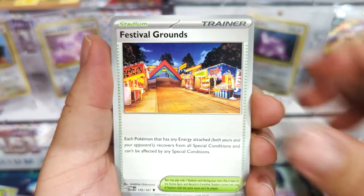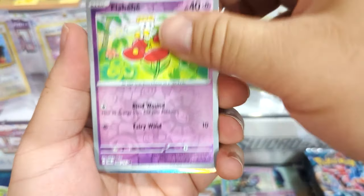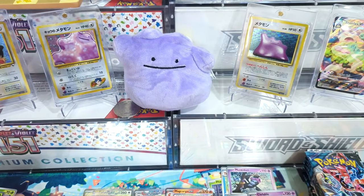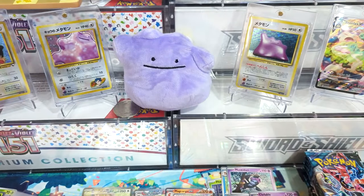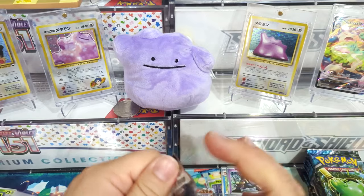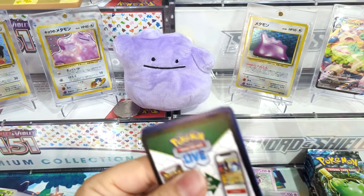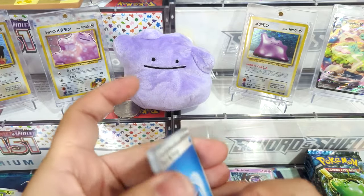So if you are Australian, oh Jesus, what is that? I haven't reached for these sleeves. What is going on? Hello? I lost my train of thought. I forgot what I was talking about. We're talking about blah, blah, blah, oh no, there's a bent card in there. I don't like that.